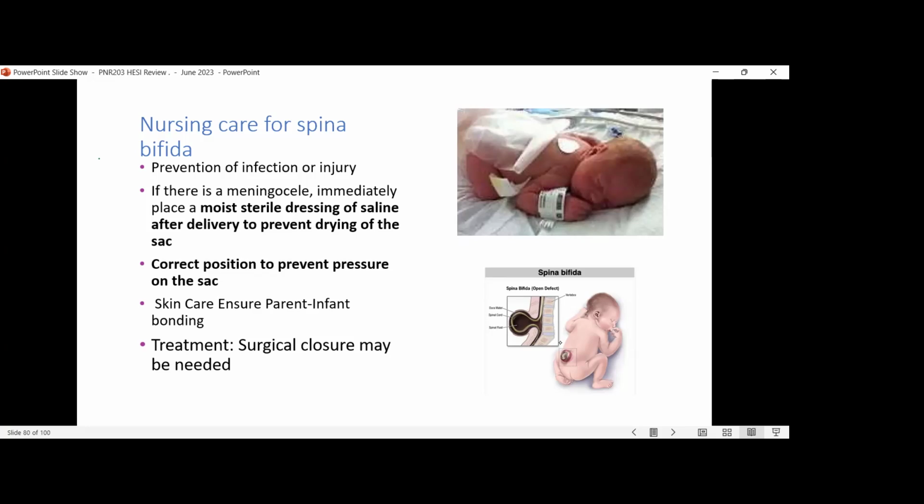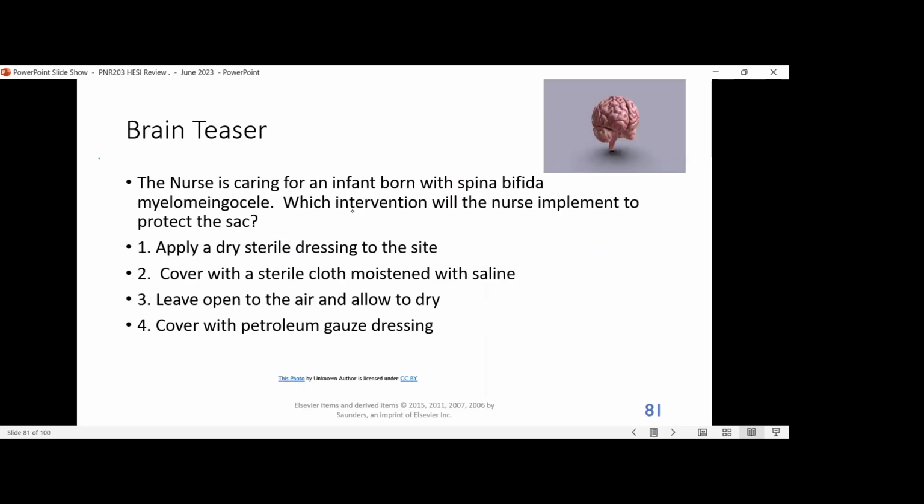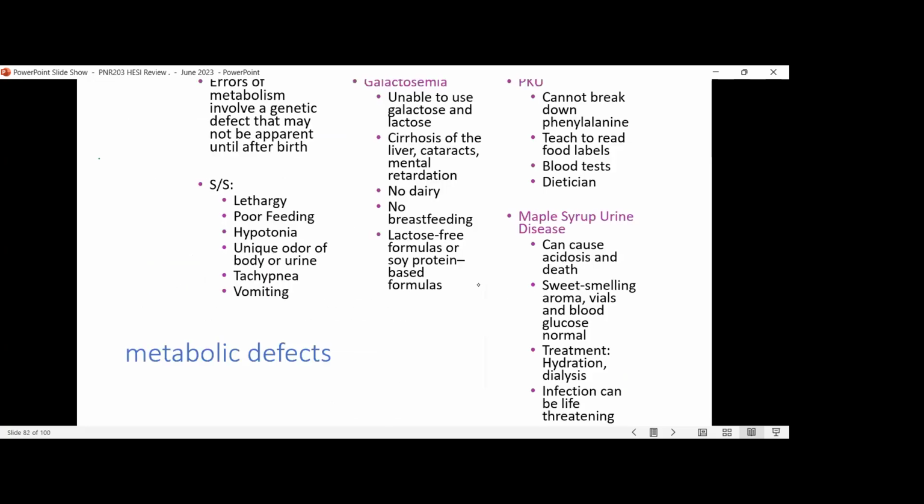So they're going to do surgery to help this baby. You always want correct position to prevent pressure on the sac. That's the kind of test question you might see. And of course, keep it moist. All right, so I think we already said this, but the nurse is caring for an infant born with spina bifida myelomeningocele. Which intervention will the nurse implement to protect the sac? 2. You got it.